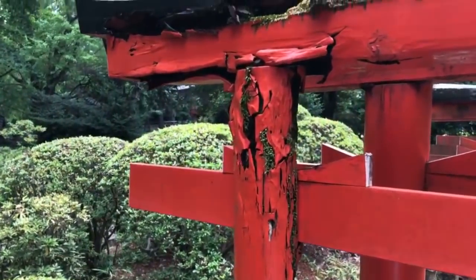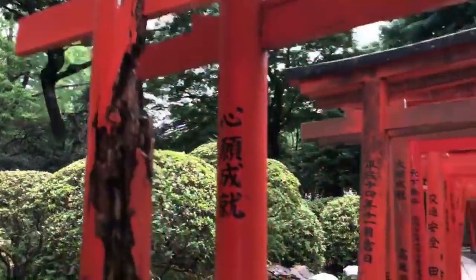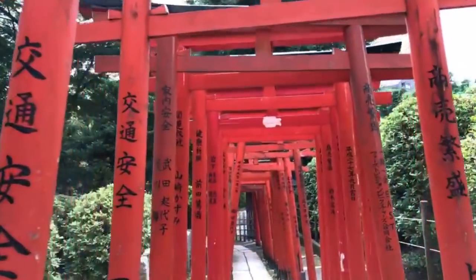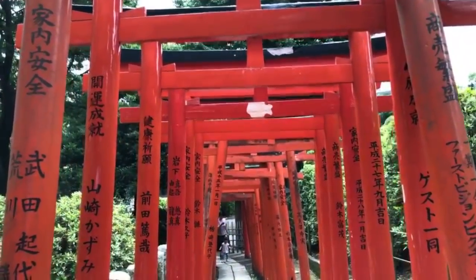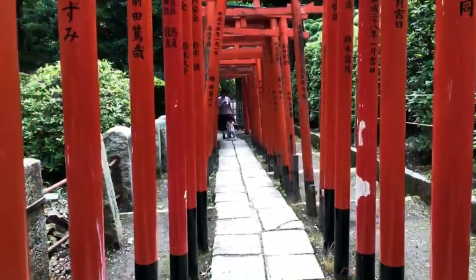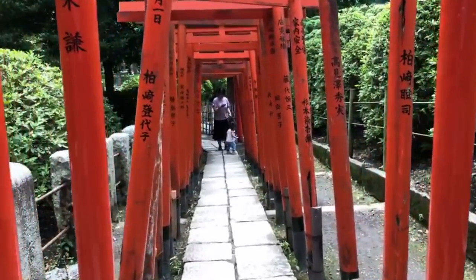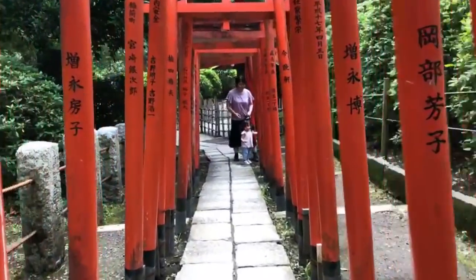Jeez, homie. Maybe you should come here and put a coat of paint on it. Okay, so again, if you're just tuning in, we are at Nezu Shrine. Oh, look at this little princess making her way up the path. Hey, cutie. Nezu Shrine, we're walking through the Torii path, which just goes on and on and on.